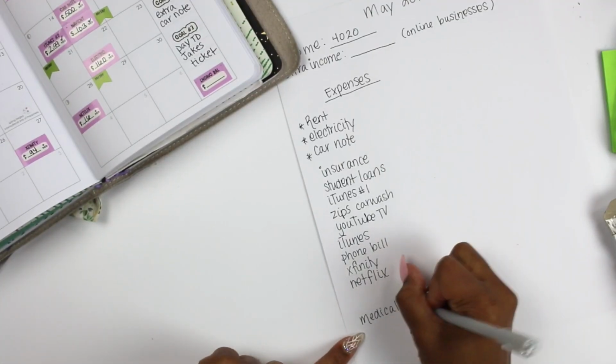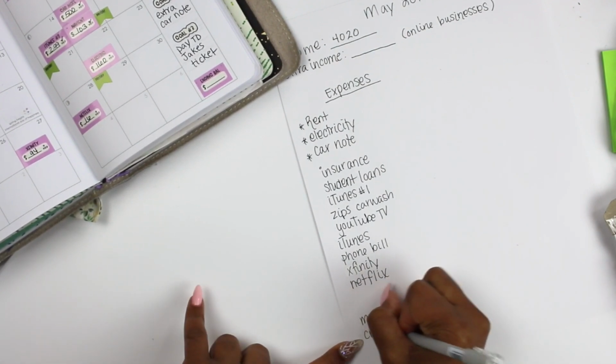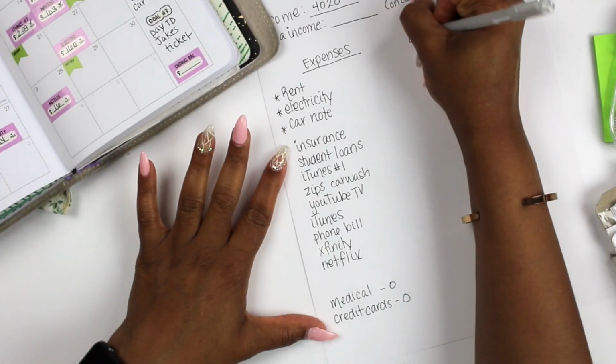So for medical this month, we're going to have 0 here. Any credit cards, we don't have any credit cards, so we're just going to leave that blank. But if you did, you can individually list them or list them all as one. It just depends on how you want to set up your monthly budget. You can put your due dates over here.